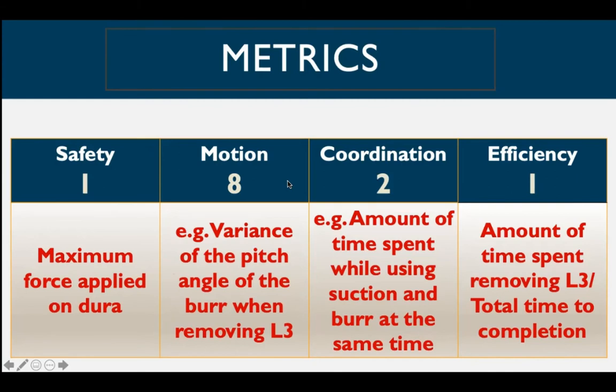Then there was a motion metric. So for example, the variance of your pitch angle of your burr when you remove the L3 lamina. Seems very complex, but essentially it's just that sweeping motion when you remove the L3 lamina appeared to differentiate seniors and juniors. Coordination was also something that appeared to influence the algorithm. And our example of a metric for coordination was the amount of time you were spending while using both the suction and the burr at the same time.